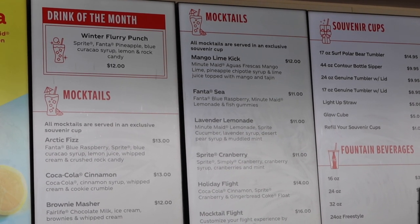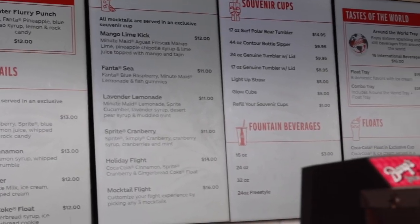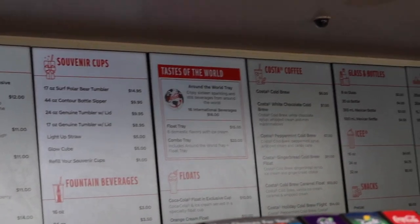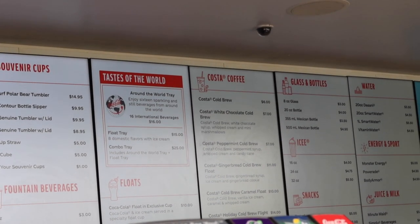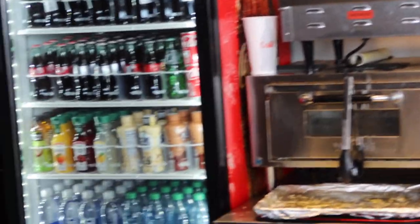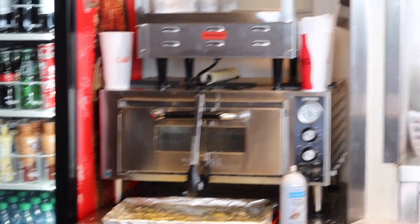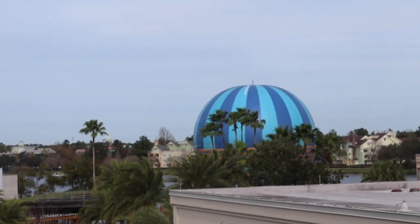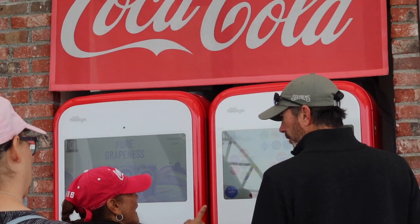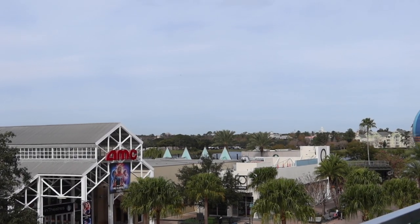They have mocktails, souvenir cups, drinks of the month. They've got floats, got coffee and water. You can also get a pretzel here, get some slushies, or you can enjoy a bottle of Coke. Beautiful view. And they do have the Coke Freestyle machines here. Beautiful view.